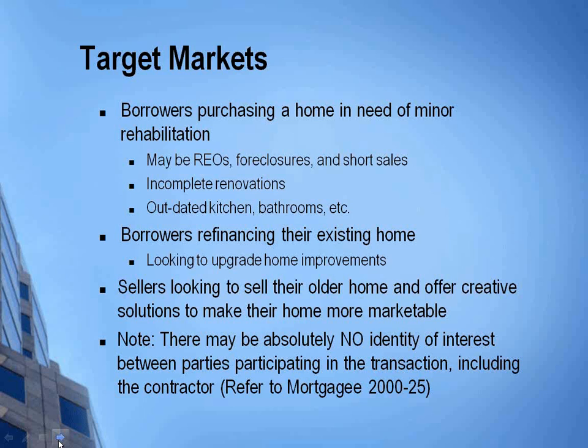So this allows an existing seller to sell a little bit of a tired home to somebody who doesn't have the money to go in and renovate it, but they could do it if they take out a 203K loan. Lots of ideas how this loan can work. Just remember, there cannot be any identity of interest between parties, especially between seller and borrower in the transaction. And you can refer to Mortgagee Letter 2000-25 if you have questions on that.